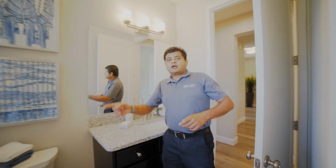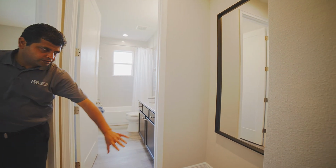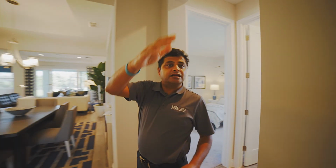So let me go around, and I'm going to take you to the other side of the home. Now, as I take you, I want to point out, you have this little cavity area right there. This could be turned into either a picture area or a little closet if you want. This could be done. Now, I'm going to take you to this side of the house.